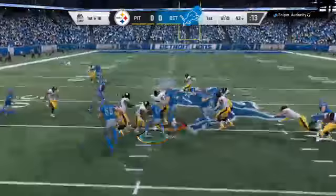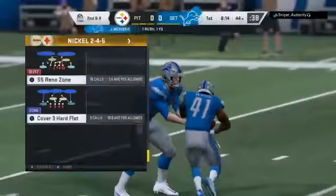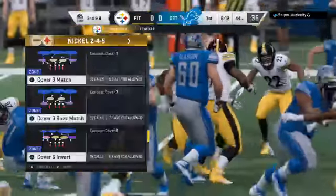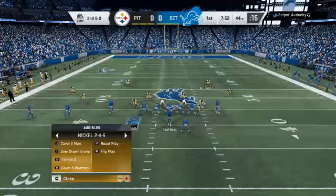A first carry for the converted wideout, J.D. McKissick. And he's going to take this one up only to about the 44-yard line. Just a yard on the first down carry, so it's second and 9. The run only got a yard. Here's second and 9.